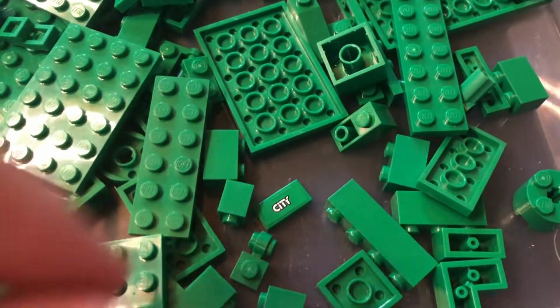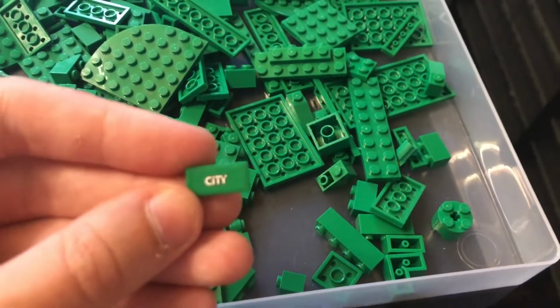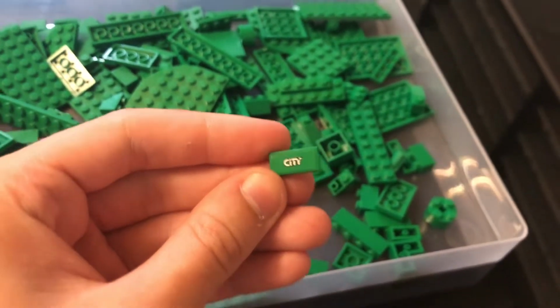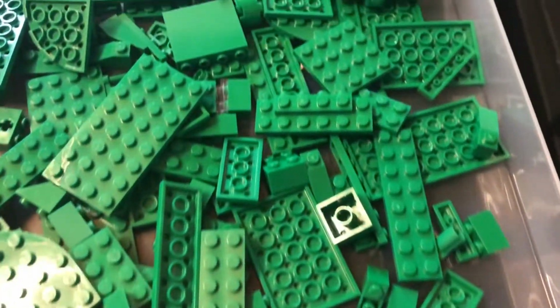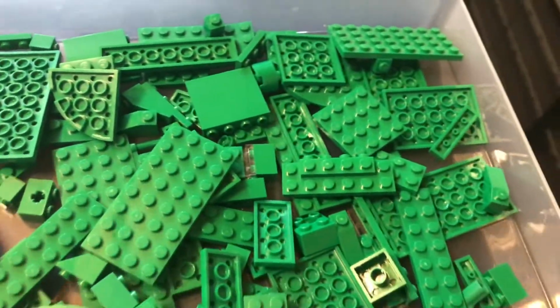And then there's this sticker here which says City on it. This could have been from any City set really. I'll put that aside with the other interesting pieces. Nothing that stands out and nothing that is rare at all from what I can see here. It just seems that this is mostly all green plates.